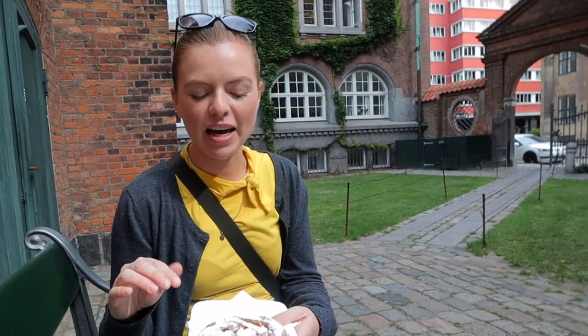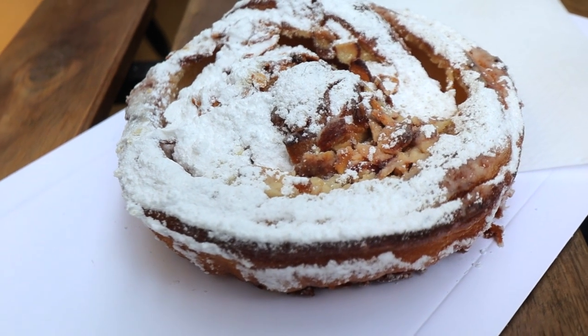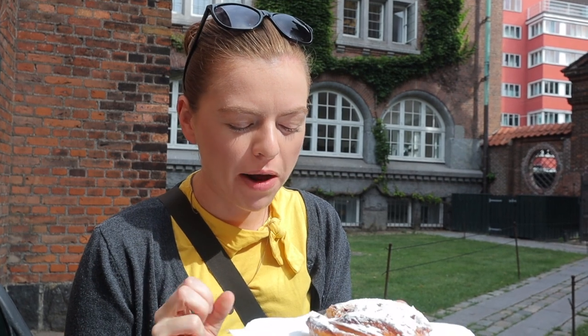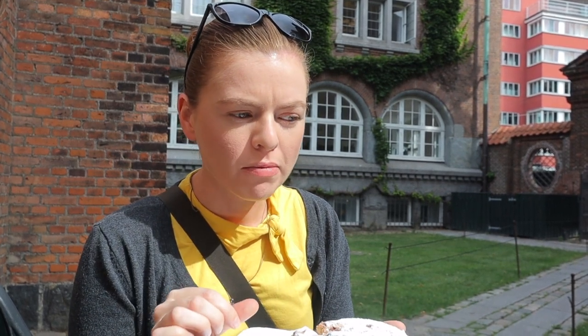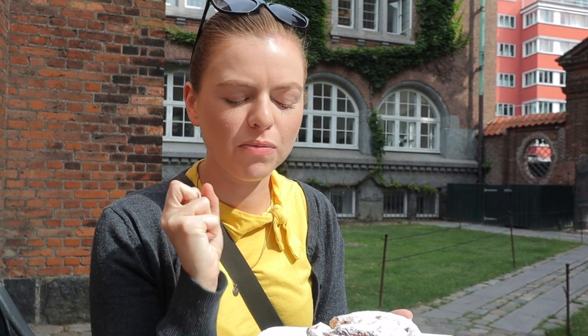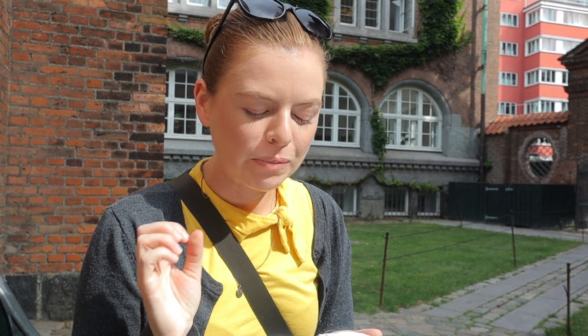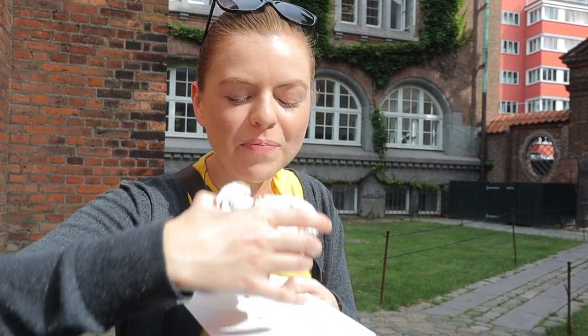So mine is a pastry with almond and powdered sugar. Oh, that's good. Oh, the flakiness is just so good. It's almost like a beignet in New Orleans, or a churro maybe. It's got the fried outside with just a nice fluffy inside, and the sweetness of the powdered sugar and the almond flavor just give it that nice extra little zing.